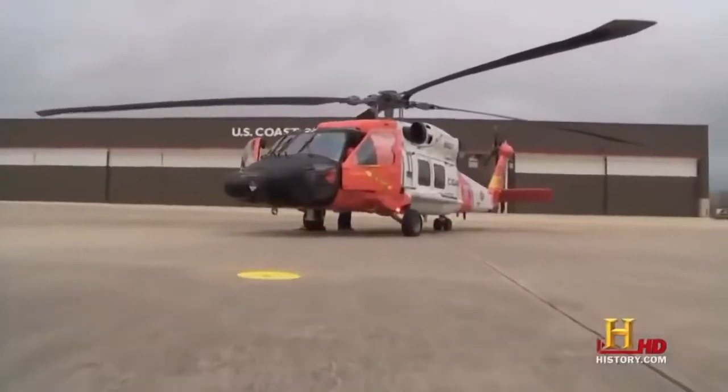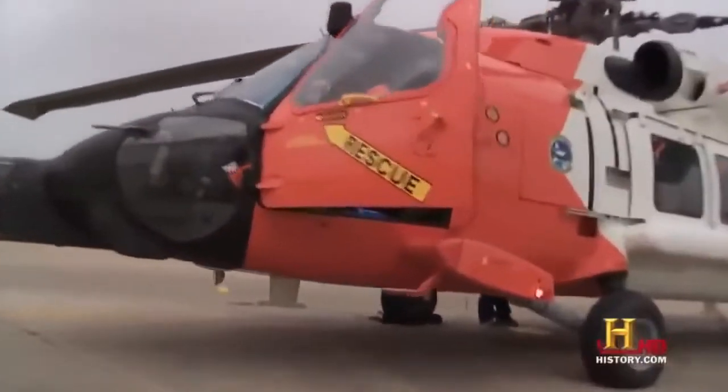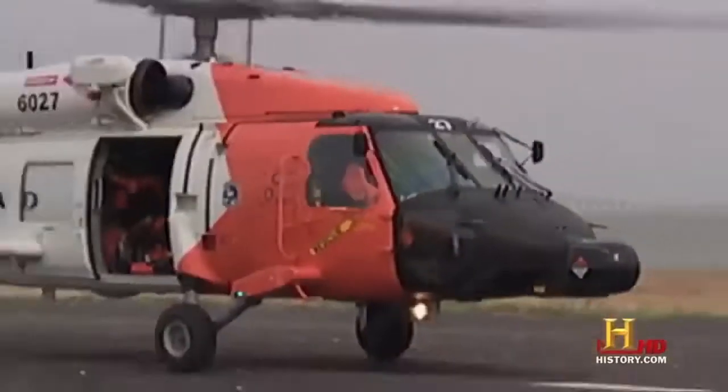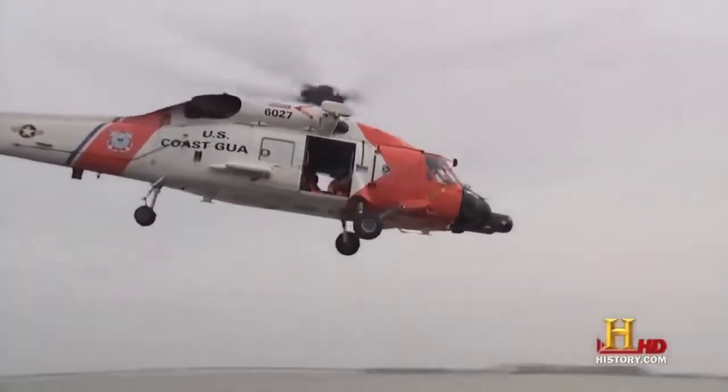It's a variant of the Navy's SH-60 Seahawk, with several key modifications that allow it to fly in extreme weather to perform water rescues. It's a very safe aircraft. I know we can go out in any kind of weather, do any kind of mission. These helicopters are made to take off and fly in winds that can exceed 100 miles per hour.